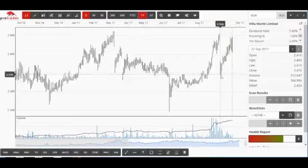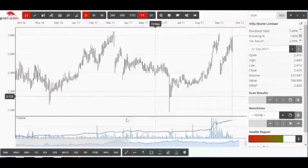I've got a 7.49% dividend yield, fully franked. Bear in mind there's a bit of a wait for the next dividend. But okay, that's stock number one. Now I have to find another number of stocks where I'm happy to do the same sort of thing.